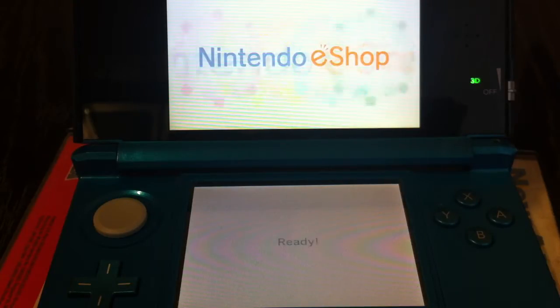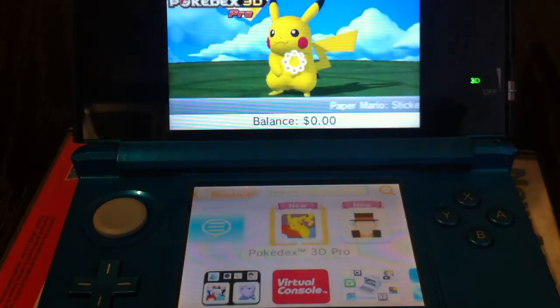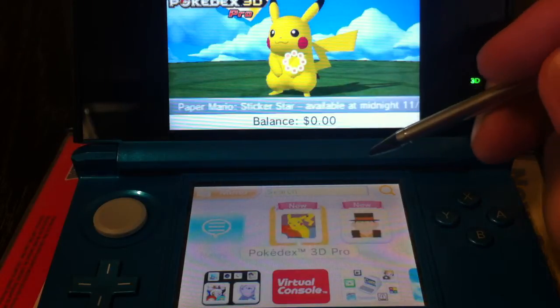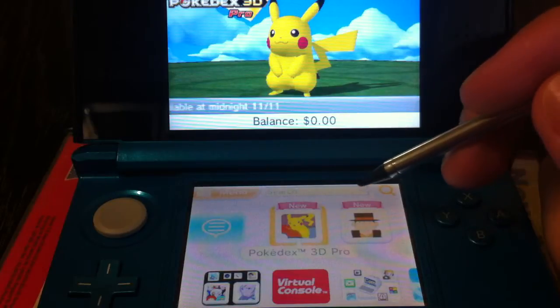Today is kind of messed up too because I can't find my 3DS, like the kickstand that I got with Kid Icarus. So it's kind of messed up.